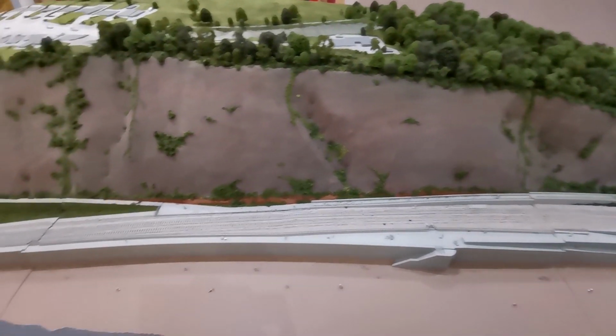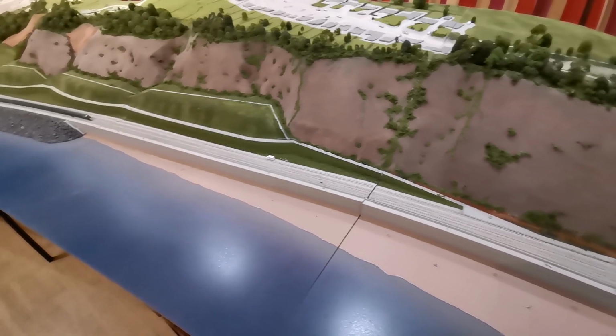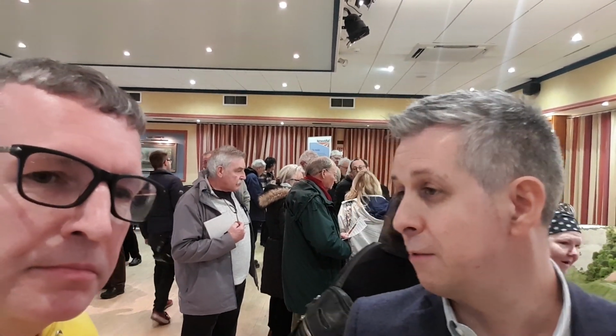But what you can see is we've done our utmost to try and retain as much of this beach as we can and impact on as little as possible while still delivering a resilient railway for those 100 years. Okay, brilliant. Thank you for that.